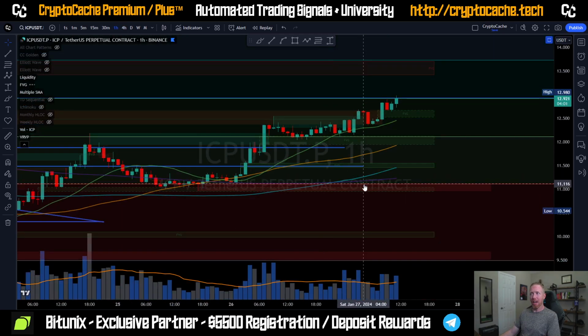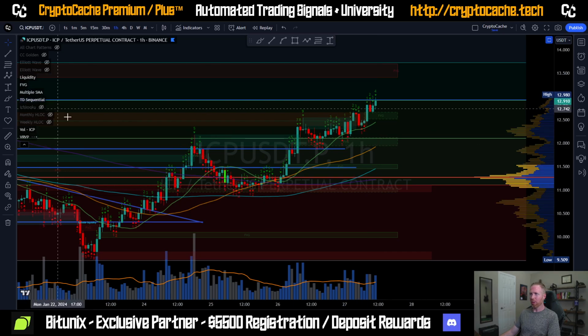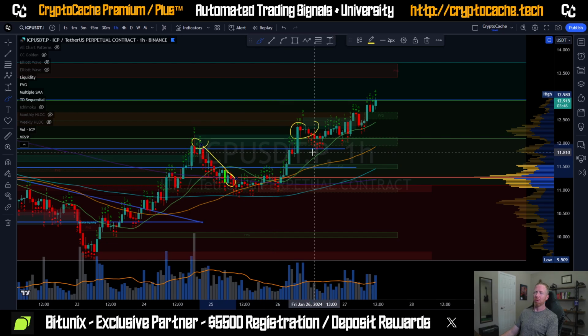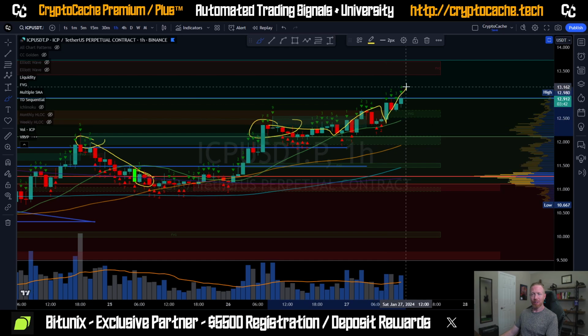Having said all that, the hourly is looking pretty decent as well. Let's double check a couple of things with overextension. We can see we had previous overextended states to the downside and the upside. We are hitting 9s quite frequently: a 9 there, a 9 there, and it pretty much hit a 7 and turned itself around. What this basically means for us is we have a consolidation period, then the next leg up, followed by consolidation, and another leg up.